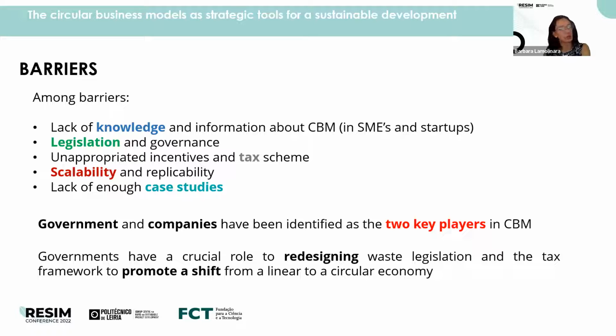Maybe they apply it, but they don't know it really well, because this is mainly discussed in the academic world. So we need a link between academia and companies to operationalize the circular business model. At the end, what is important for the success of a circular business model? The two key players are, of course, the government, with legislation, tax schemes, etc., and companies. Why governments? Because governments can redesign legislation to make it easier and most advantageous to use residue instead of new raw material, for example.